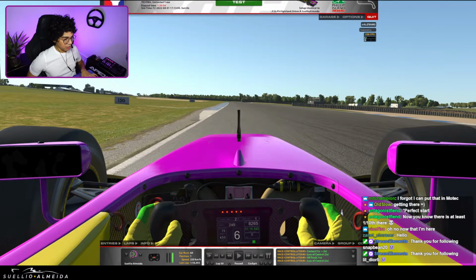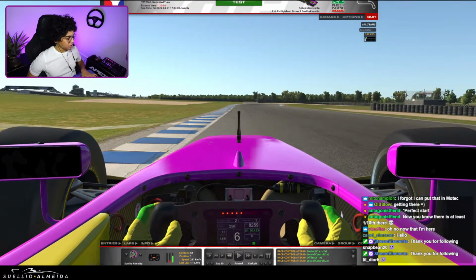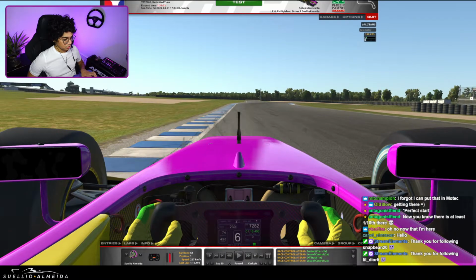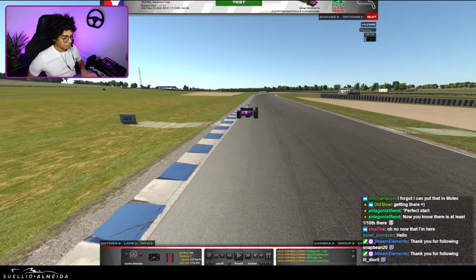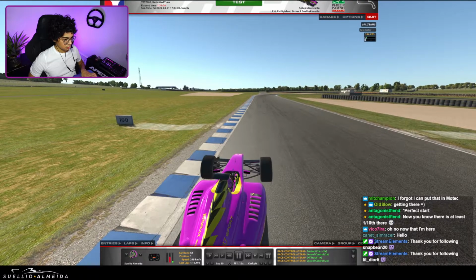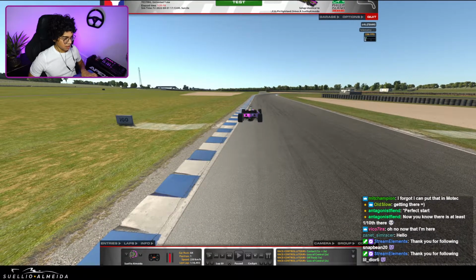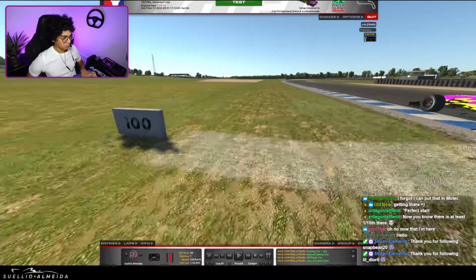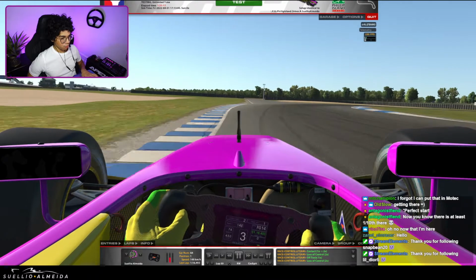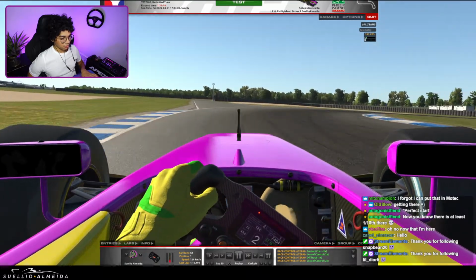Now, going for the hairpin, you have to really trust the car. This car stops, like, a lot. So, as you can see, my maximum pressure here is even after the 100 mark. So, I'm using the 100 as a reference. And then we have to really wait for a long time before we go to second gear.